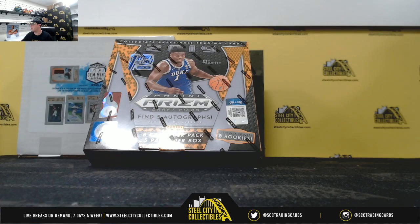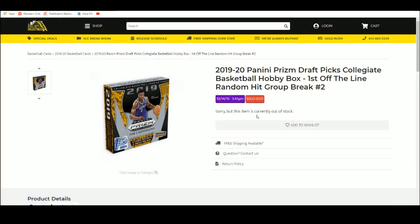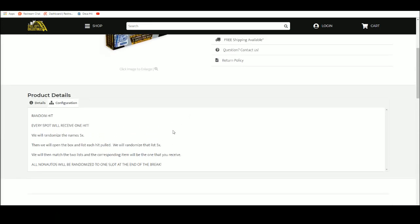All right, everybody. Our next break is 2019-20 Panini Prizm Draft Picks Collegiate Basketball Box. First off, the line, random hit, number 2. Over here. Just like the last one. We're going to randomize our 5 spots, then we're going to randomize our hits pulled. Match the 2 lists up so that every buyer gets a hit. Then we're going to take everything else that's not a hit, put it in one lot, randomize it off to one spot.